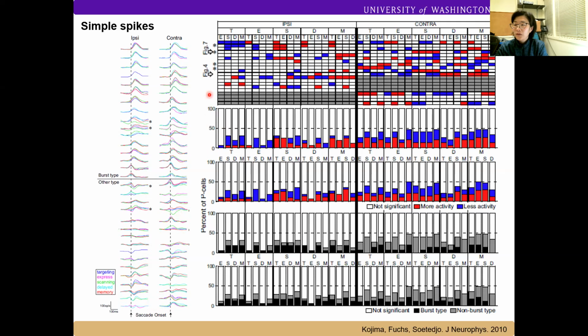And this is the summary of all 55 neurons. Here, the targeting saccade was compared with the express saccade. Blue means the express saccade firing was weaker than the targeting saccade, and white means no difference. This is one neuron, and this is another neuron. For this neuron, the activity was weaker for express saccade, but for this neuron, express and targeting saccade are no different. Red means the targeting saccade was stronger than the express saccade, so basically just invert blue and red. In summary, most of the neurons are no different; there is a large white part here. Some are stronger, some are weaker.